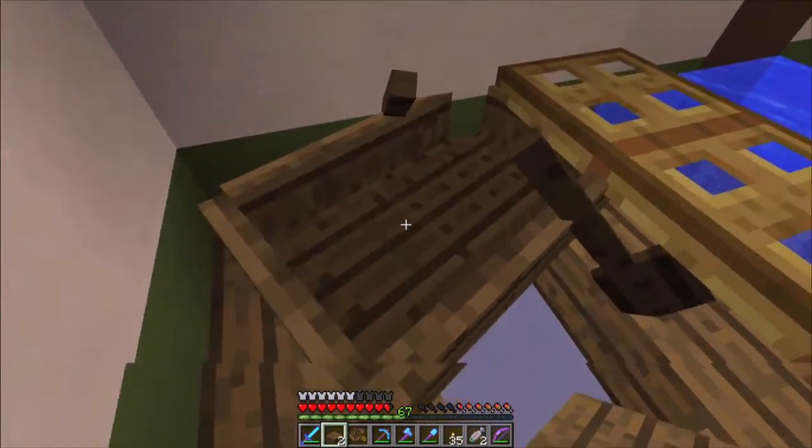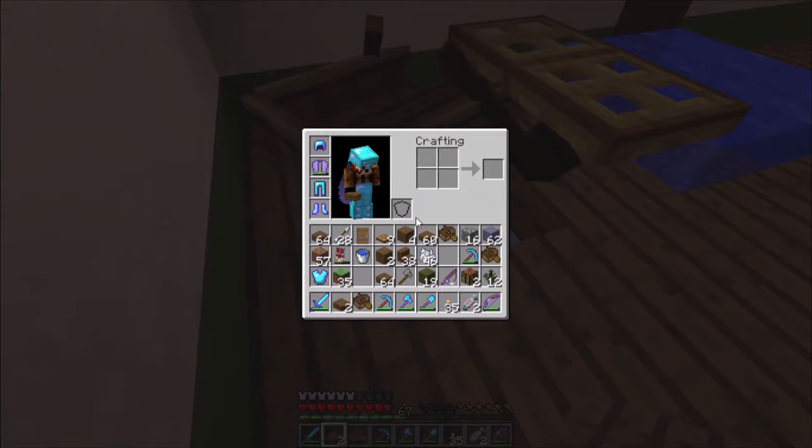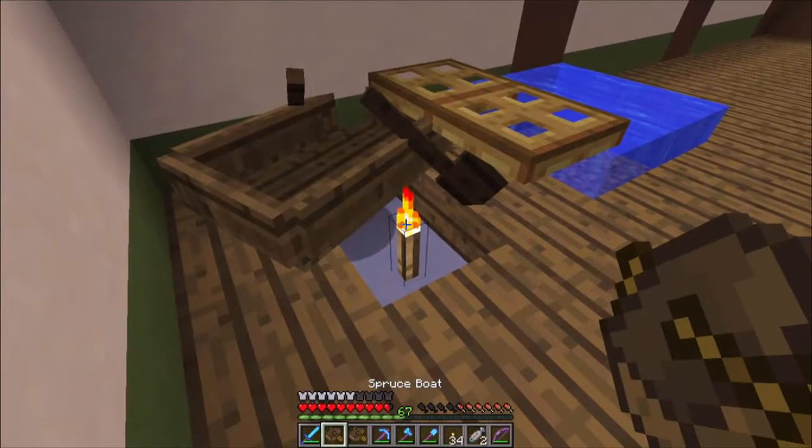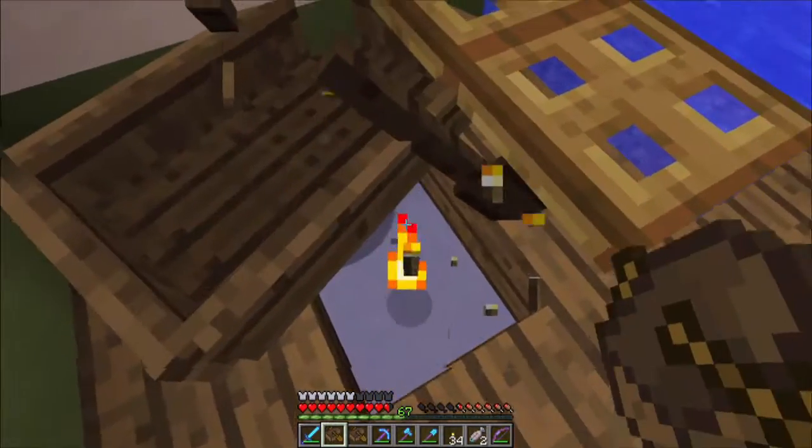Well, okay. So that didn't work perfectly. Let me see if there's a better way to do this. What if I drop the boat on top of a torch? Can I do that? I cannot.